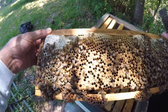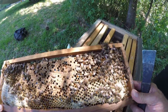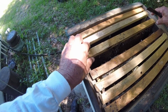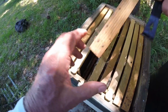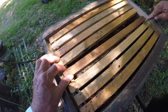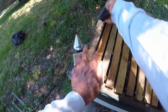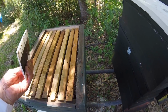Yeah, this is looking happy here. I don't need to go into this colony anymore right now. We'll rob what resources we can here very soon. In about a week, we'll come in here and, so yeah, put the lid back on this and mark it.